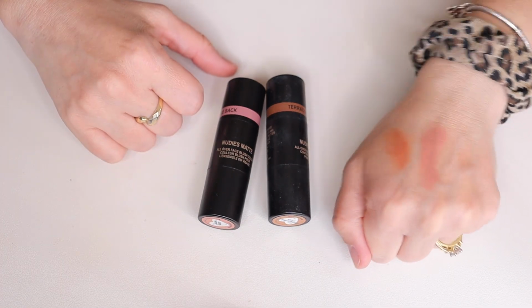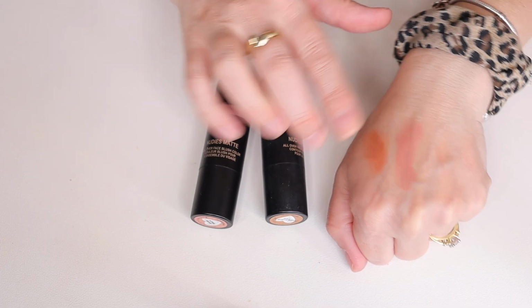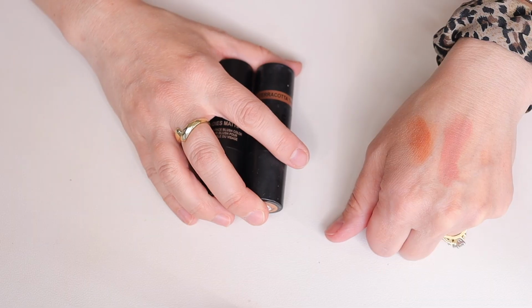And here are the shades. I think that this is all I need. More of an orangey bronzy one for those bronzy days, and more of a mauvey one if I want to add a little bit more pink color to my cheek. That's all I'm bringing. Creams. I'm not bringing any powders.